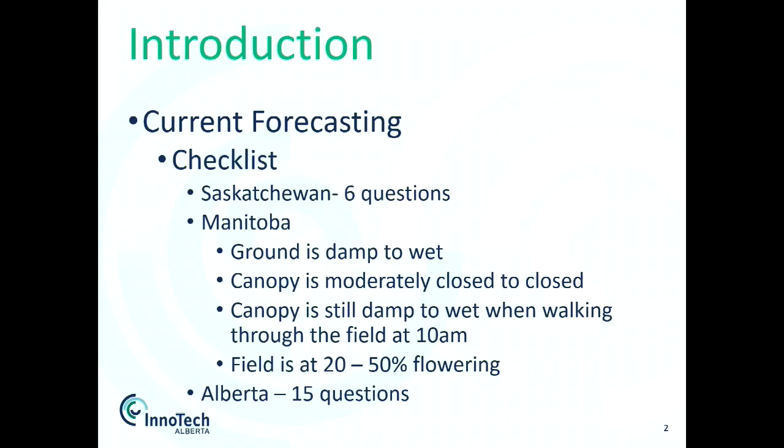Now we have checklists. A checklist is a set of questions you have to answer before you can make spray or non-spray decisions. And questions such as, did you grow the same crop the previous year or years? Did you find sclerotinia stem rot in the same field the previous year or years? How wet is your field this year? So on and so forth. Saskatchewan gave you 6 questions.